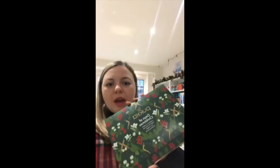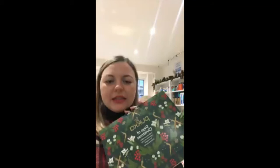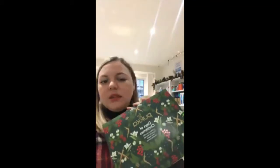So what you get in these is a tea for every day of Advent. It's a really lovely way to try new teas. It looks really lovely in your kitchen. It all folds out, so you pin it up on the wall, and they're just lovely. I loved mine last year, and I definitely will be taking one home for myself this year. So yeah, definitely treat yourself to one of these.